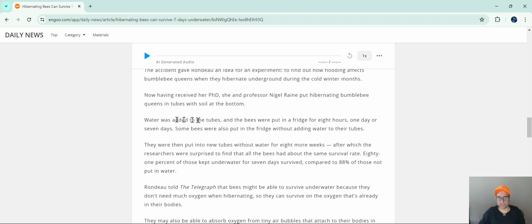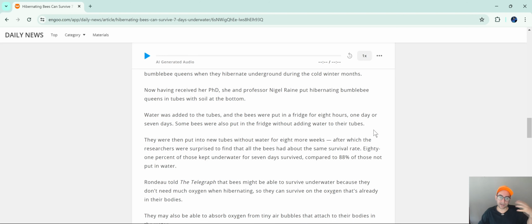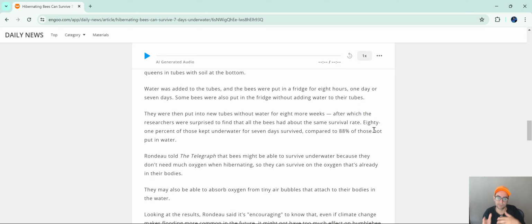Water was added to the tubes and the bees were put in the fridge for 8 hours, 1 day, or 7 days. So like, time-related words and phrases right there. Some bees were also put in the fridge without adding water to their tubes. And you get an idea of how nouns, verbs, adjectives, adverbs, content words in general are used, as well as those function words, those grammar words as well. They were then put into new tubes without water for 8 more weeks, after which the researchers were surprised to find that all the bees had about the same survival rate.